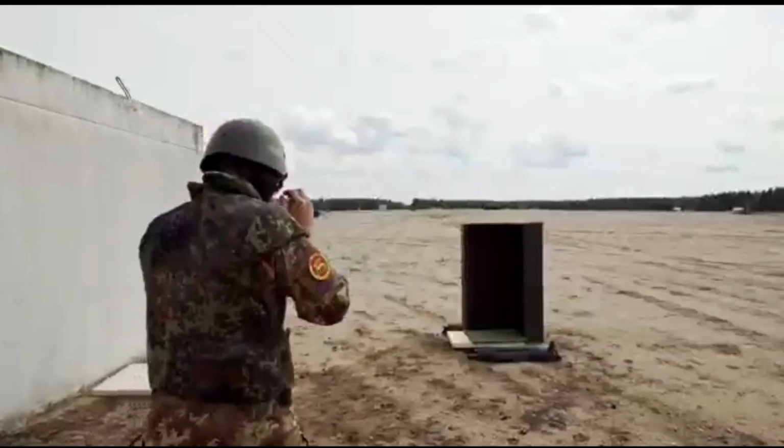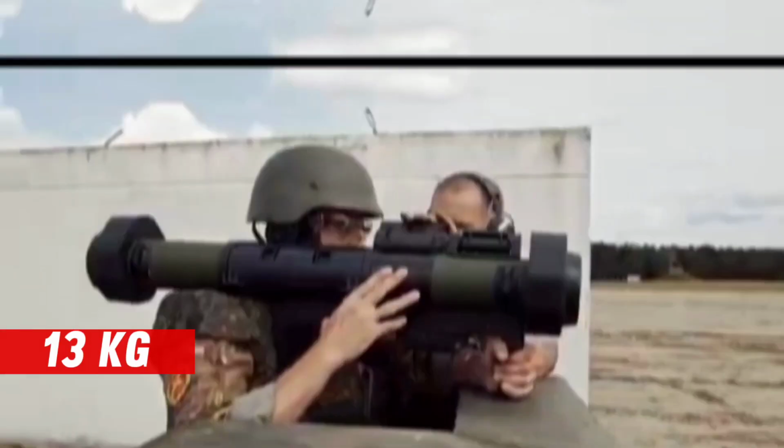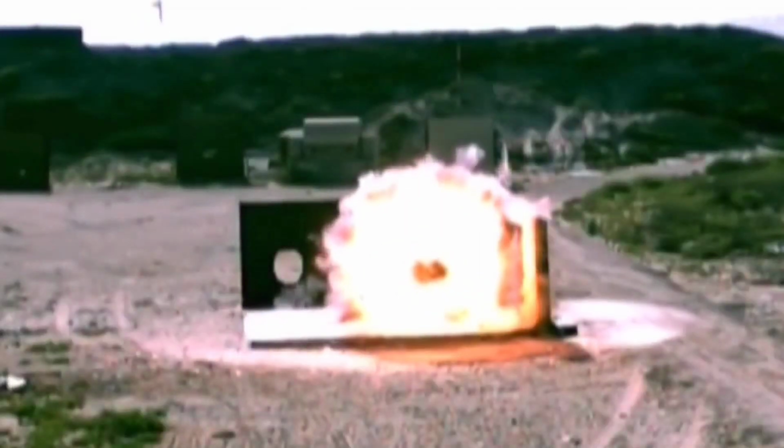Armed with an explosively formed ring warhead, the 174mm RGW-90WB weapon, weighing 13 kilograms, can penetrate masonry structures and concrete or brick walls at ranges from 10 meters to 100 meters.